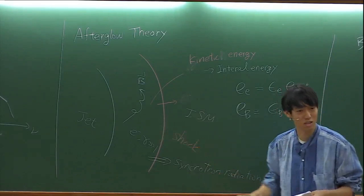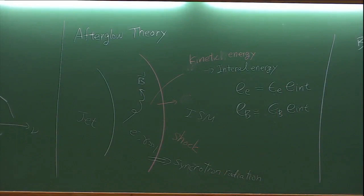But this is also peculiar because the density of the environment is very, very low, 10 to the minus 4 per cubic centimeter, which is much lower than what we know for the typical ISM. So it's also not clear that we can apply the typical ISM model to this environment. But yeah, it's an interesting topic. Okay.